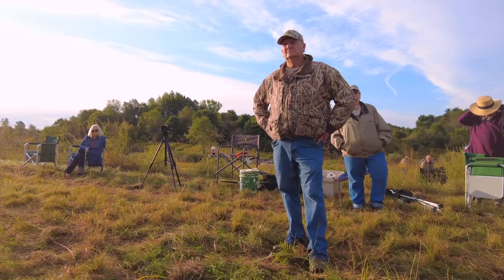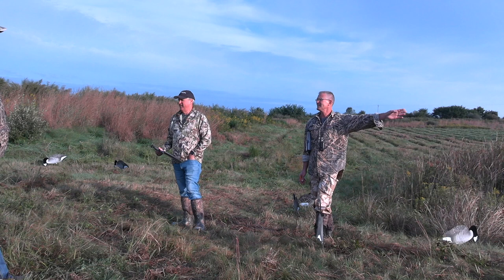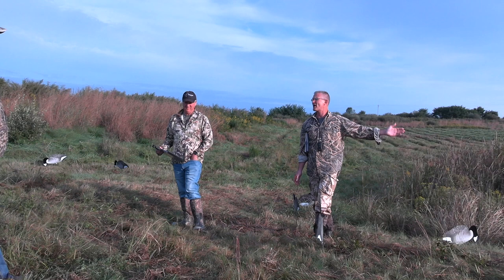Anything to add to that? In the walk between here and there, we don't need to see ring obedience heeling. Let's get over there. You're hunting. Keep the dog with you. Keep him in control. Keep him out of the water. Keep him out of the ducks. We're good with that. Okay.